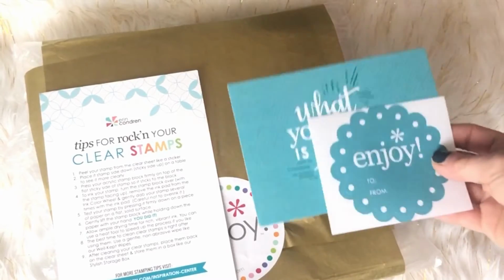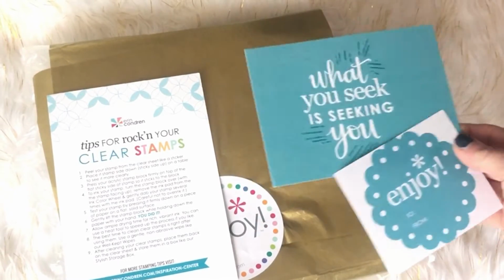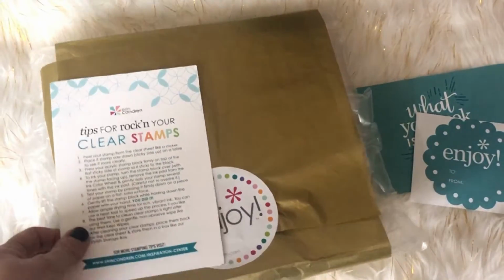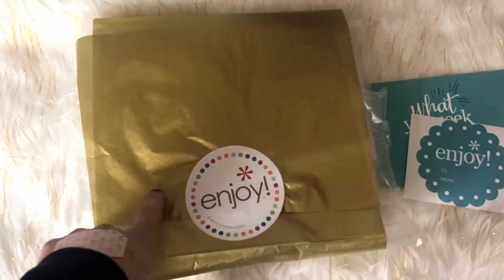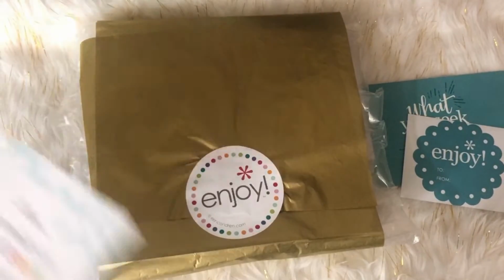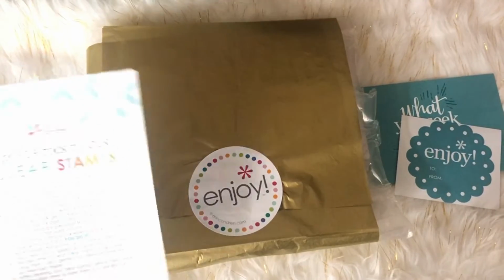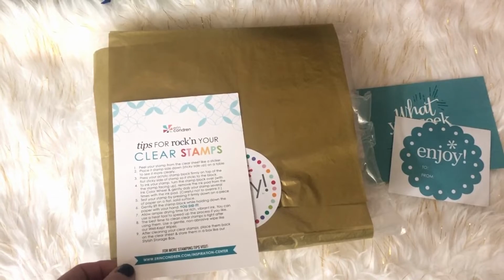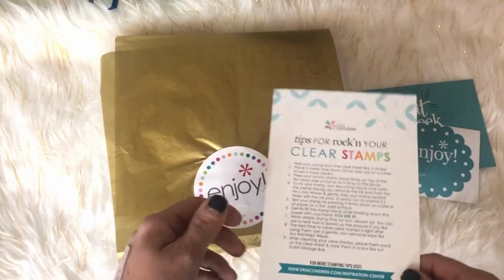So with every Erin Condren order, you get the Enjoy gift label and the postcard with the super cute quote on it. I actually really love this. This came wrapped in gold tissue paper. That is the first. I love the gold. I'm definitely not throwing this tissue paper out. I've been trying to like get rid of things this year, but when it's pretty like tissue paper or packaging, I have to save it.